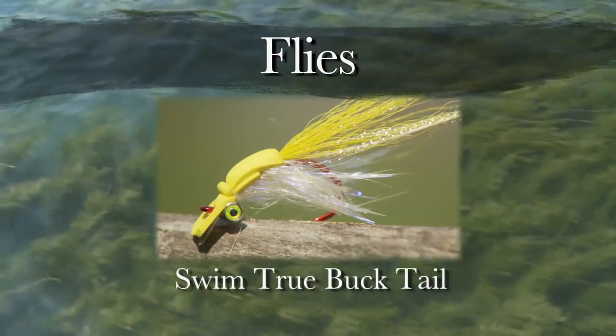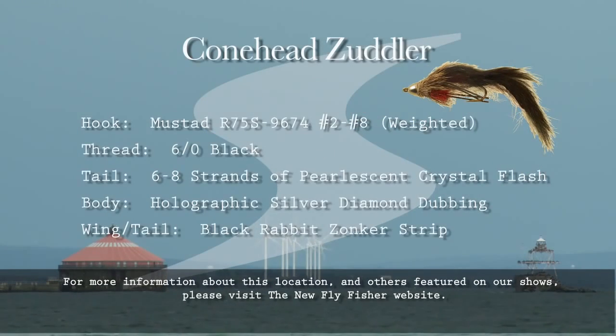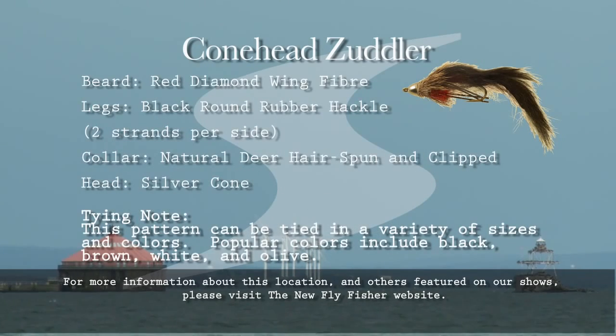Here's the recipe for the conehead zuddler, the most successful fly of the day. Hook is a Mustad R75S 9674 in sizes 2 through 8. The thread is 6/0 black. The tail is 6 to 8 strands of pearlescent crystal flash. The body, holographic silver diamond dubbing. The wing/tail is black rabbit zonker strip. The beard, red diamond wing fibers. The legs, black round rubber hackle, 2 strands per side. The collar, natural deer hair, spun and clipped. The head, silver cone.